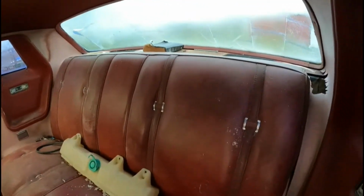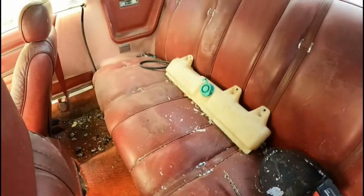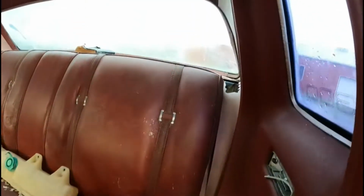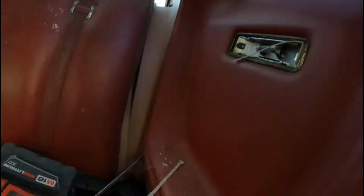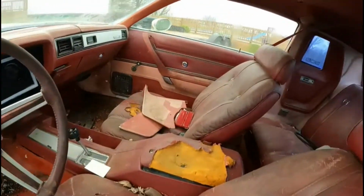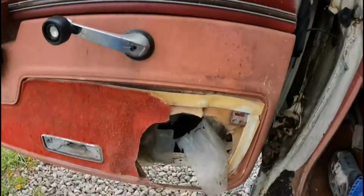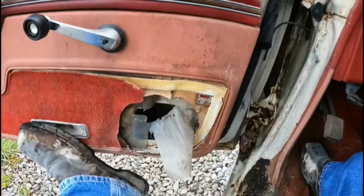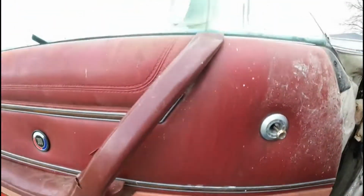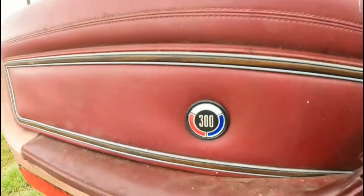I bet that back seat will clean up like brand new. Ooh, got a Holy Bible back there. Wow. All right, let's get in here and see what we got. Well, she's a speaker delete car. Upper part of the panel looks pretty good. Gotta love the 300 badge.